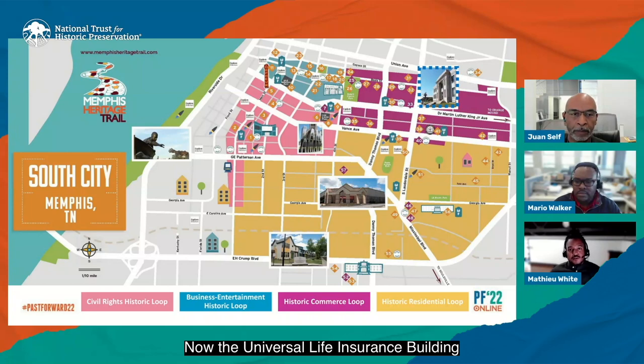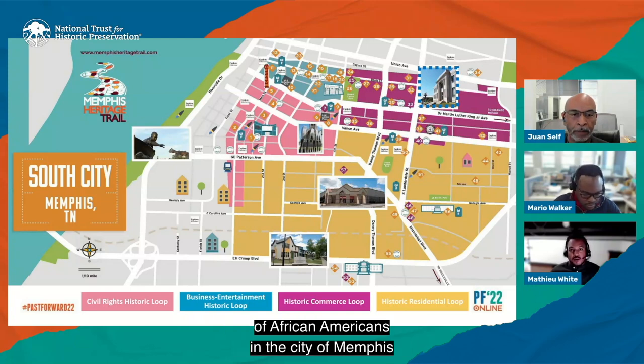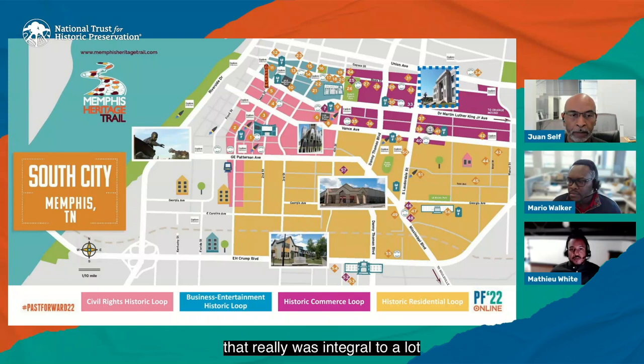Now, the Universal Life Insurance Building is within what we like to call the Memphis Heritage Trail, which is an 8-mile loop that highlights the contributions of African Americans in the city of Memphis through a collection of markers of historical sites, as well as important buildings that are along the Heritage Trail. Now, as you'll see, the Universal Life Insurance Building sits at the northeast corner of that trail in its current form, and really was part of a mixed income neighborhood that really was integral to a lot of the civil rights history, commerce history, and economic empowerment of this region, both historically and currently today.